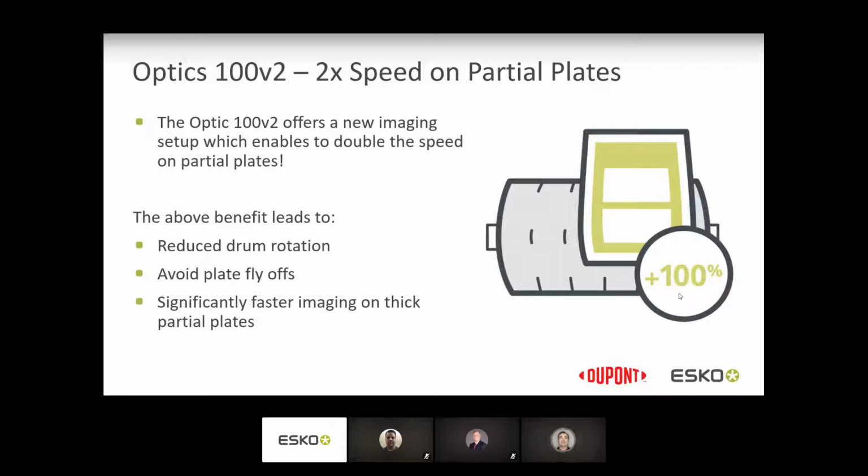Now that we image with slower drum speeds naturally, on a regular basis with this optics 100, we're able to actually double our throughput on partial plates. And if you think about the efficiencies and the productivity gains that you can get from that, it's pretty staggering. And I know a lot of corrugated shops are doing quite a bit of partial plate imaging.